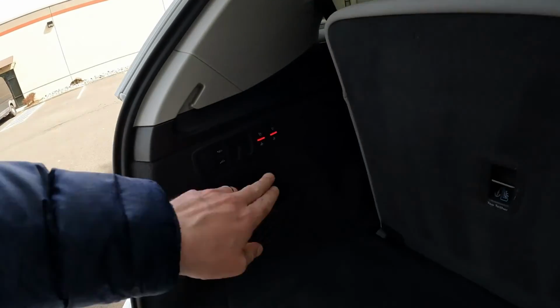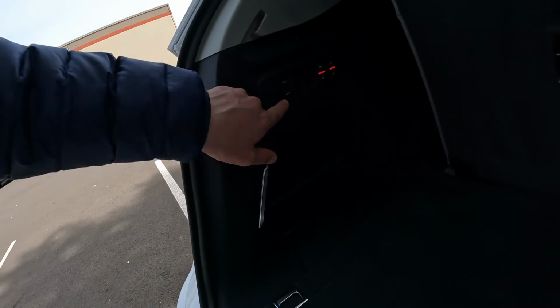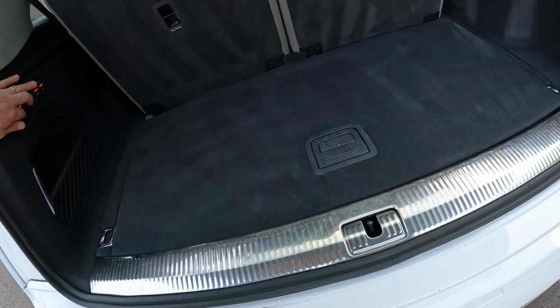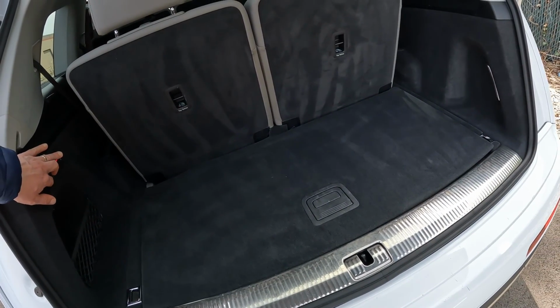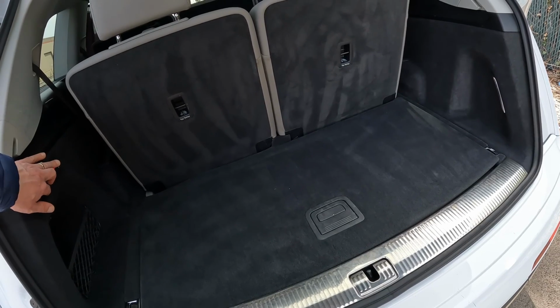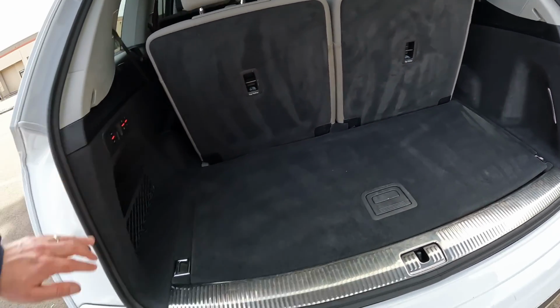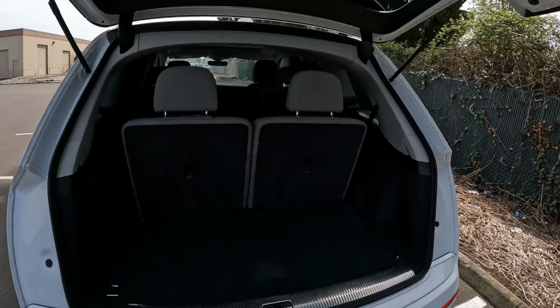You have these buttons right here to control the seats, to recline them and stuff. And with the air suspension, you have this button right here where you can manually lower the height of the vehicle. Maybe if you want to put some cargo inside, you can lower it as low as possible just to make it easier to get the groceries or sizable objects inside and outside. It's a pretty cool feature that you get with the air suspension.